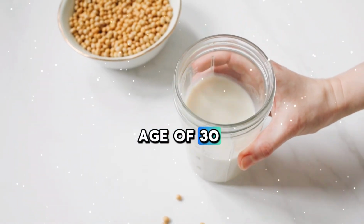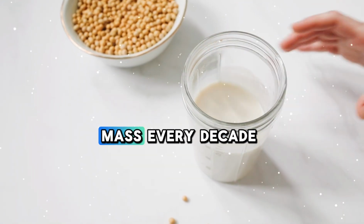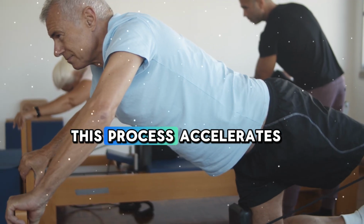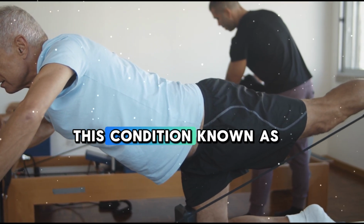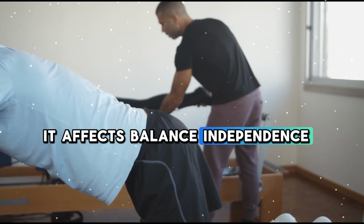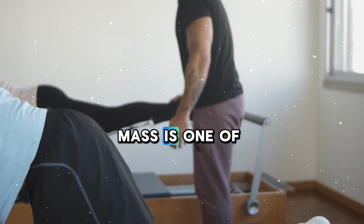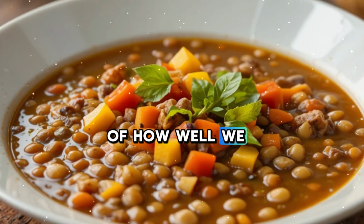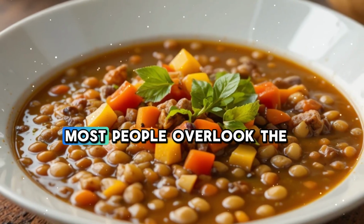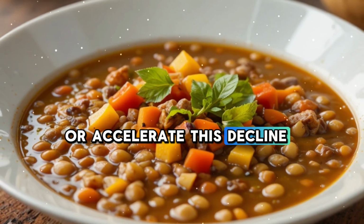Imagine this: after the age of 30, the average person begins to lose about 8% of their muscle mass every decade. By the time we hit our 60s and 70s, this process accelerates. This condition, known as sarcopenia, doesn't just make us weaker, it affects balance, independence, and even longevity. In fact, studies show that muscle mass is one of the most reliable predictors of how well we age and how long we live. Yet, despite how crucial it is, most people overlook the daily habits and foods that either protect or accelerate this decline.